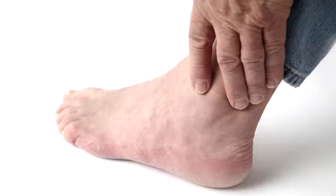Symptoms: according to the Mayo Clinic, common symptoms of gout are intense joint pain that is most severe in the first 12 to 24 hours, joint pain that lasts a few days to a few weeks and spreads to more joints over time, redness, tenderness and swelling of the joints.